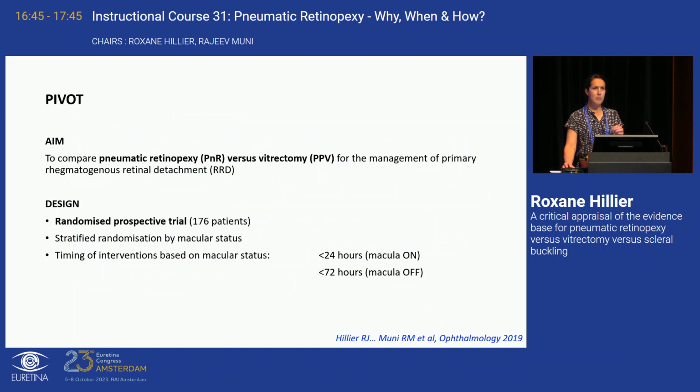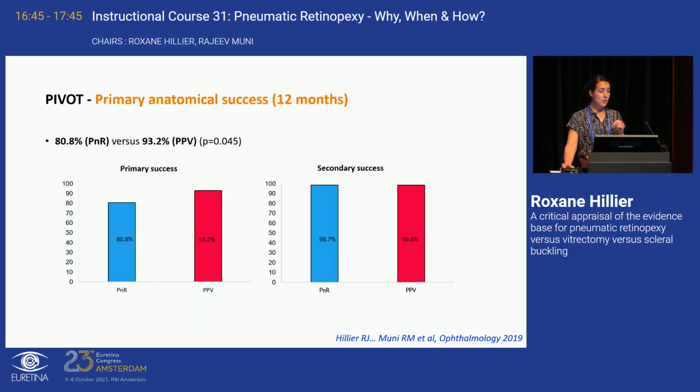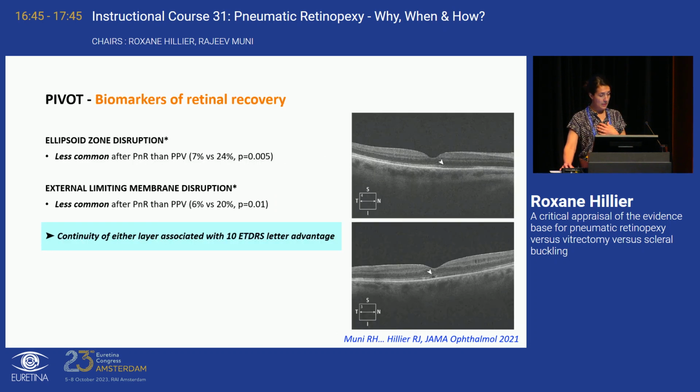So more recently, and very briefly, the PIVOT RCT, which we carried out and published 4 years ago now. 176 patients randomized to pneumatic versus vitrectomy in a stratified fashion based on macular status. The vision following pneumatic retinopexy exceeded vitrectomy by 5 letters. The primary anatomical success was slightly lower in the pneumatic retinopexy arm, but secondary success was near 100% in both arms. And in terms of functional outcomes, failure of primary success in pneumatic retinopexy did not jeopardize the final outcome. We found that vertical metamorphopsia was more common after vitrectomy, and we found that subjective visual function for pneumatic retinopexy exceeded vitrectomy at 3 and 6 months.